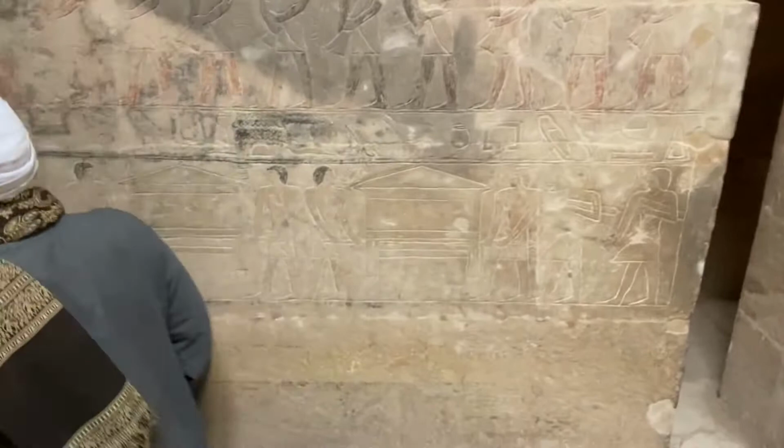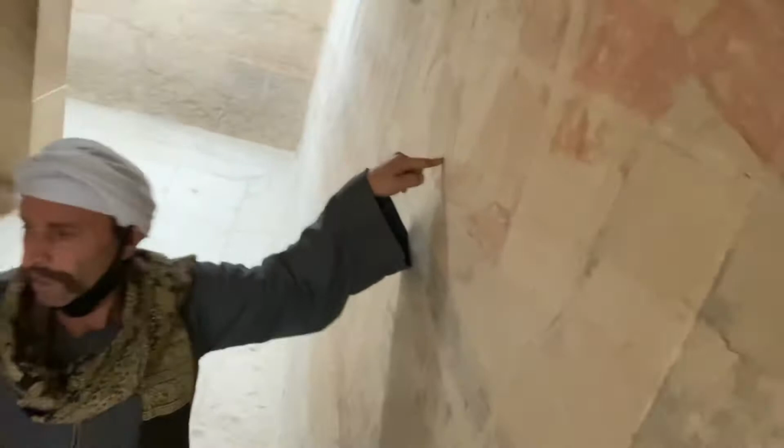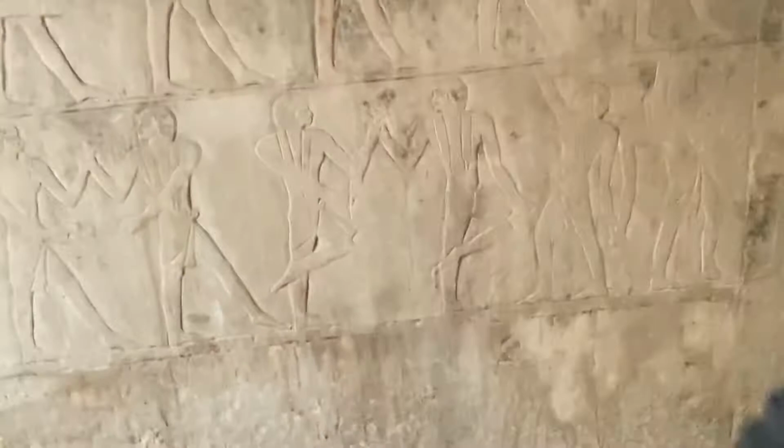Music. Merry Christmas from the 6th dynasty for two people for music, for good man, for dancing. Dancing. Look, heart breaking. Look. They're dancing, yeah. Dancing.